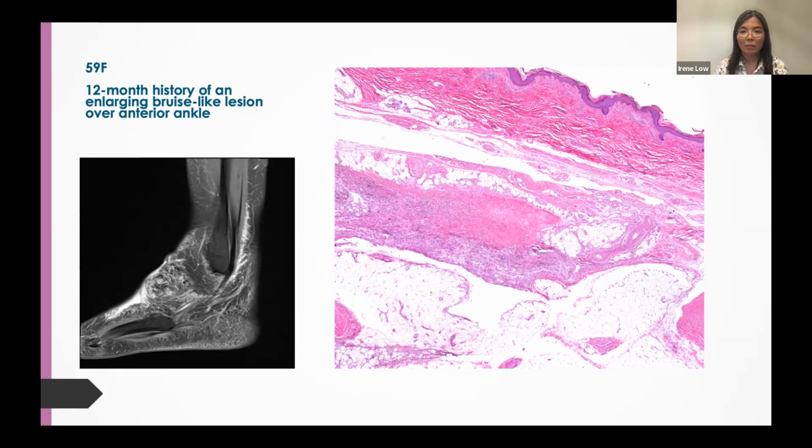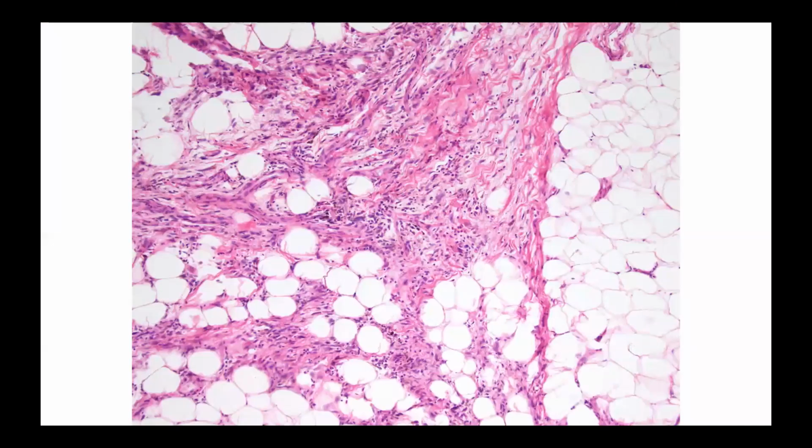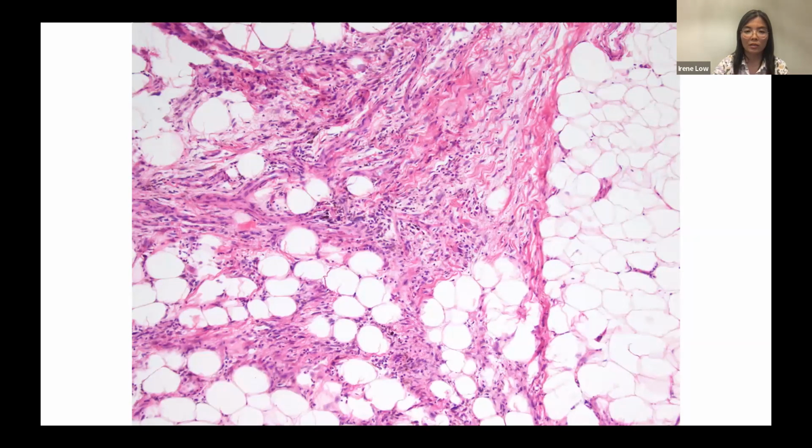A low power impression is of a subcutaneous-based lesion that is rather busy and infiltrating through fat. At slightly higher power, the tumor cells form fairly delicate fascicles that infiltrate amongst fat, somewhat reminiscent of a DFSP type of manner. You can probably appreciate at the corners slightly darker areas which represent hemosiderin deposition. Slightly higher power of the same areas: for the most part, the tumor had fairly bland looking cytology with these delicate spindle cells infiltrating fat.